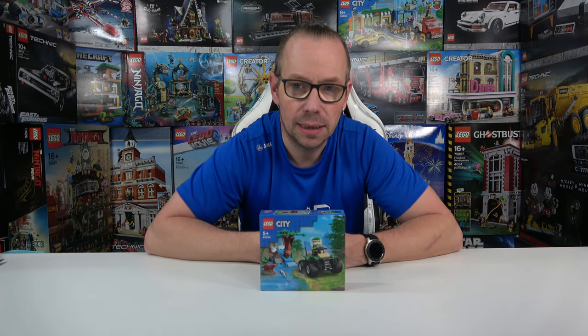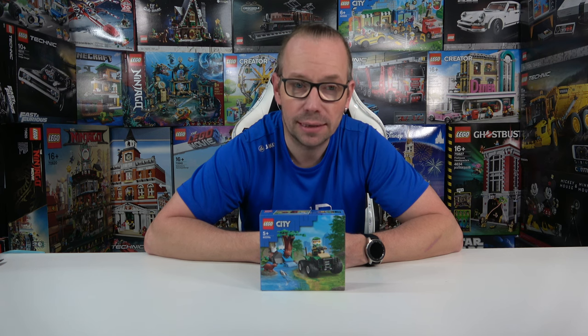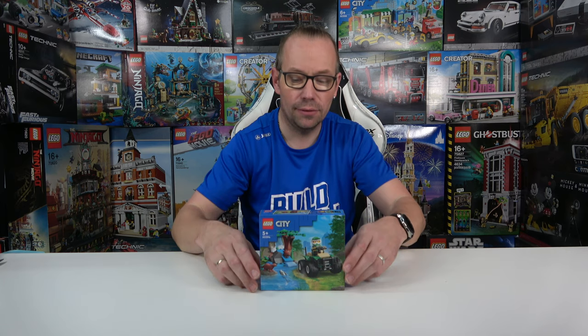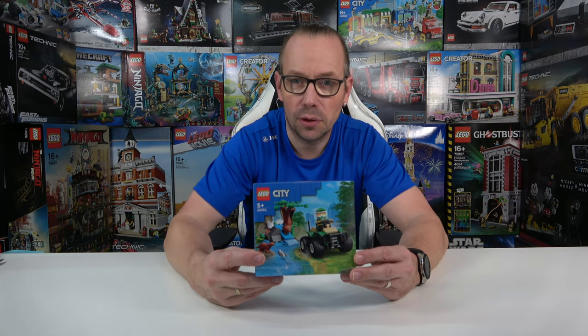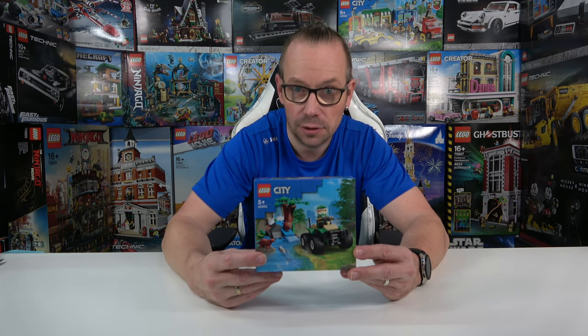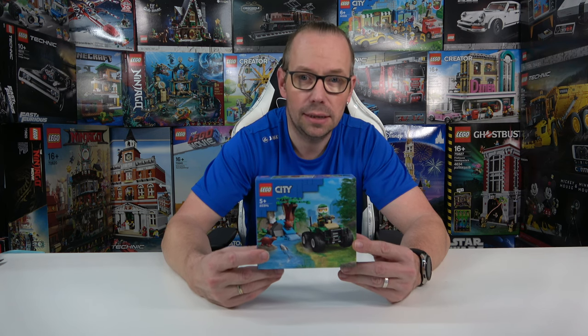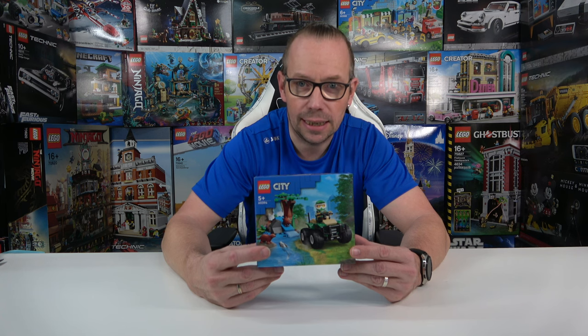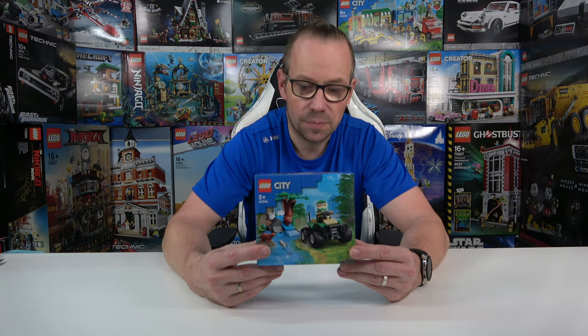LEGO City set number 60394, the ATV and Otter Habitat. A small set with a price of $10 or euros, containing 90 pieces and one minifigure, and for the moment this set is exclusive to LEGO. That means you can only purchase it on the LEGO online store and the LEGO brand stores.